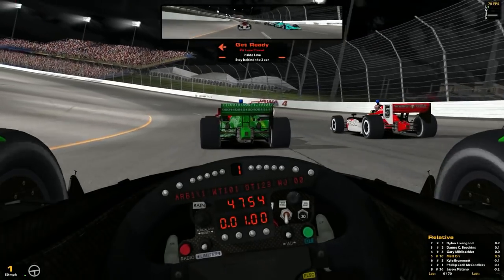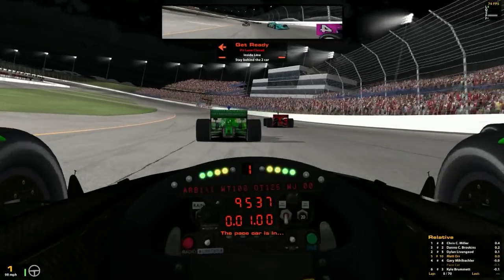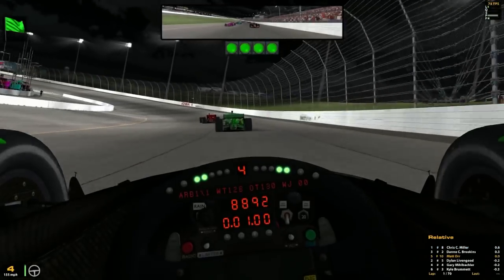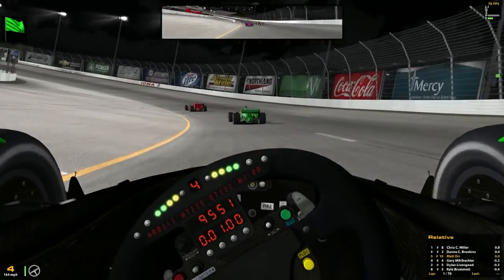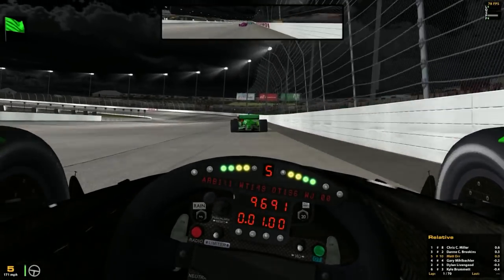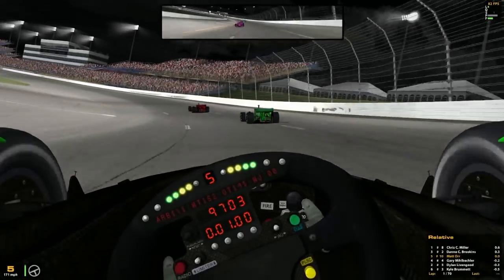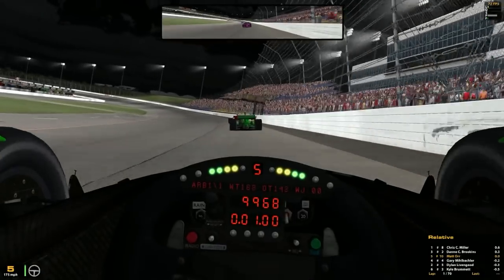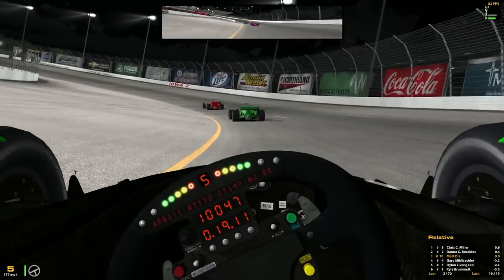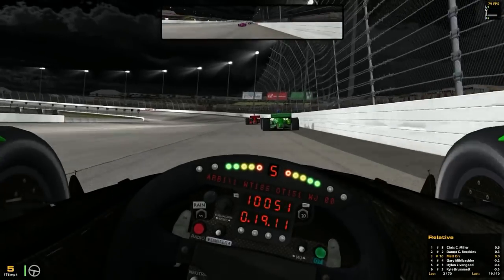Anyways, let's get this show on the road, watching the revs as always. The pace car is in. Green, green, green. Let the pace car by. Wahoo! Yeah! Nice smooth restart there. Just trying to hold our position now. See what we can do here.